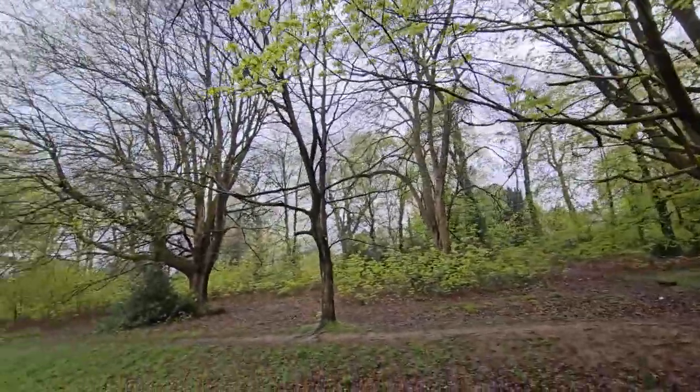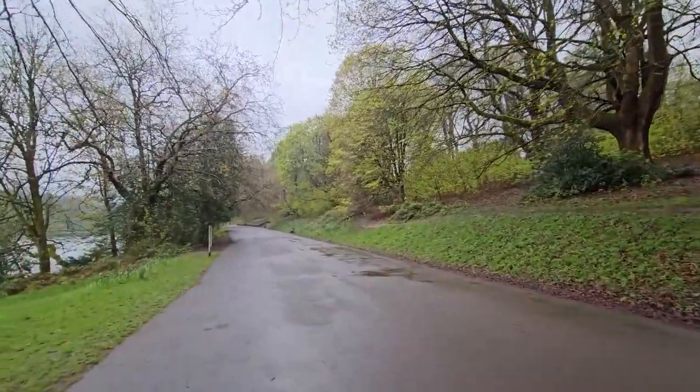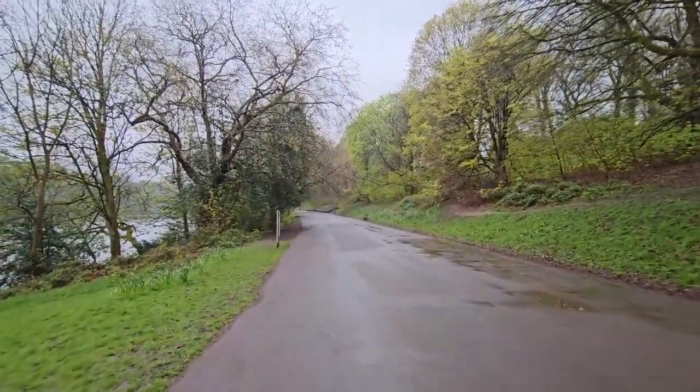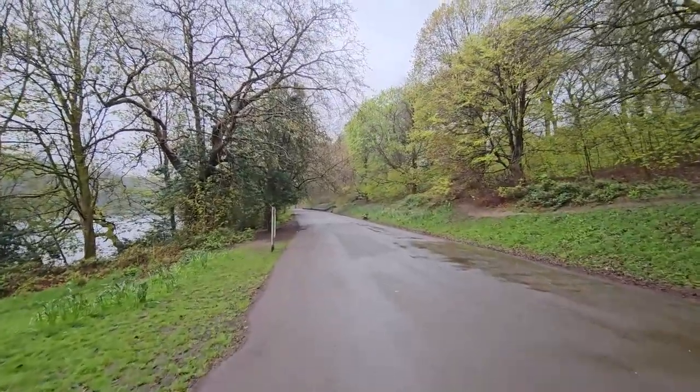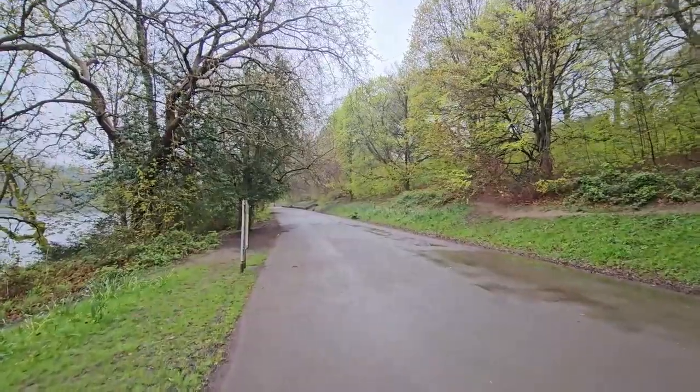Fantastic place for trees though. I think it was an old stately home, or an old private home, that was sold to the City Council to turn into a public park.